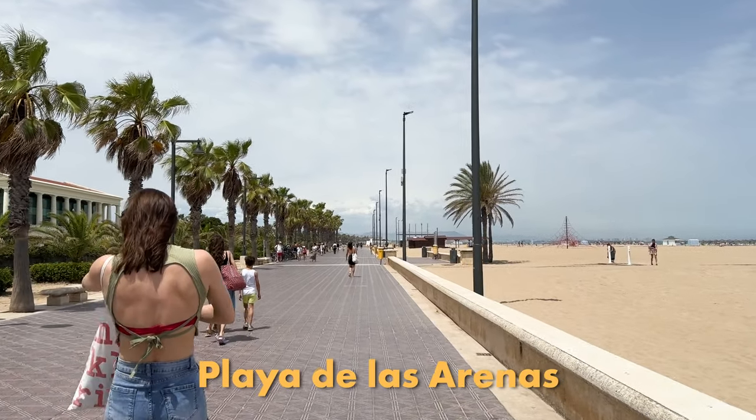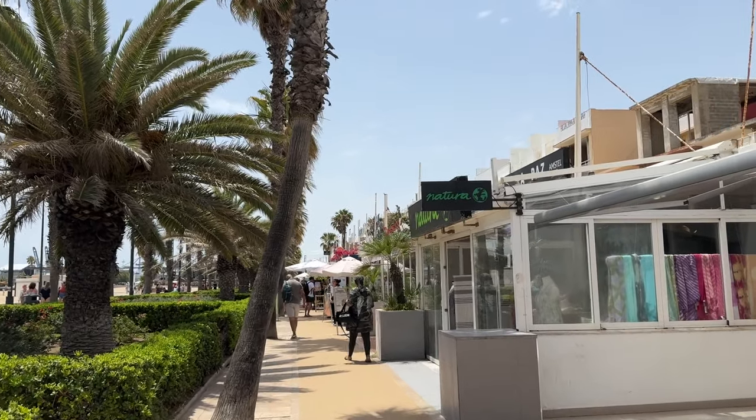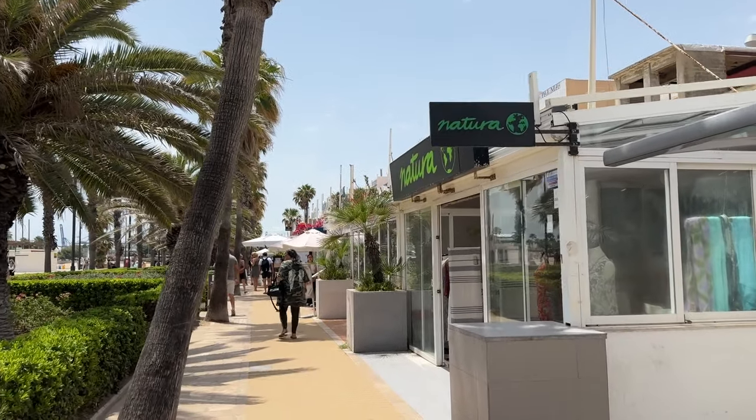We have now arrived at the beach. The beach here seems to be humongous. It's not too busy, well I guess because it's so big that there's room for everyone, but it doesn't seem overly packed and crowded, which I love. I think we're first gonna find a nice lunch spot here by the beach.